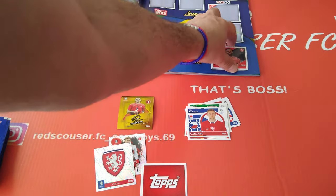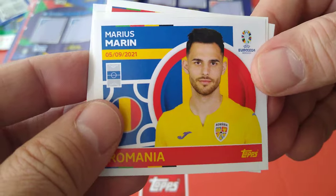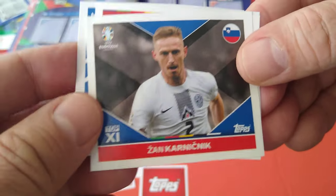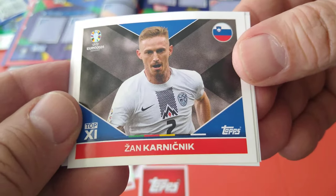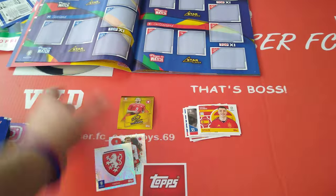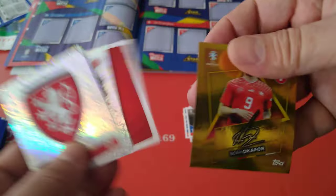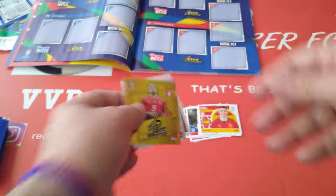As you can see, here's another one for Portugal, Gonzalo Ramos, Marin for Romania, and another Zan Karincinic for Slovenia is another top 11 player. So these are the first three packets, guys, we opened from the starter pack. Not bad at all, two shinies and a gold signature Okafor.